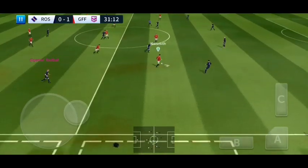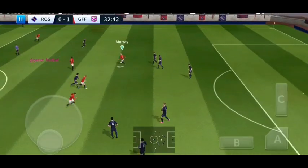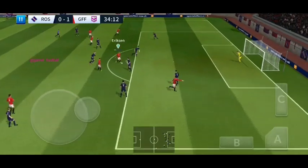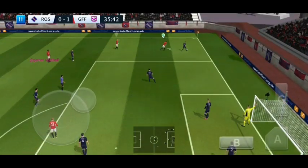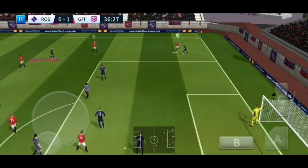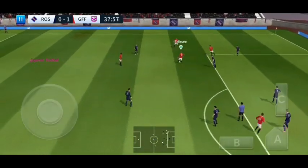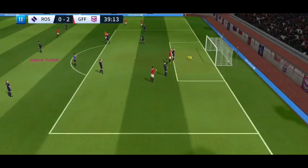With the striker. Played in field. Passed well. Eriksen now. Good save. Oh, well timed. And this really takes the pressure off the defence. Eriksen now. Oh, that's class.